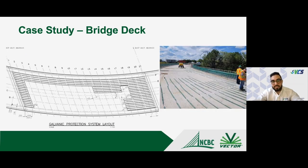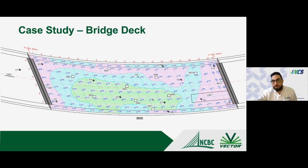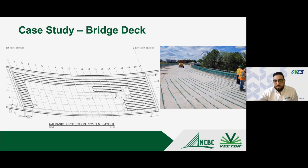And so we were able to design a targeted cathodic protection system for them to combat the corrosion in areas where we were seeing elevated potentials, and extend the service life of this specific deck by 20 years. You can see the anodes being laid down here on the bridge deck, and you can see all these spots that are empty. Those correlate to areas where the potentials were not as high, and so the corrosion risk was not as high, rather than having a global approach where you would install these anodes throughout the entire deck.